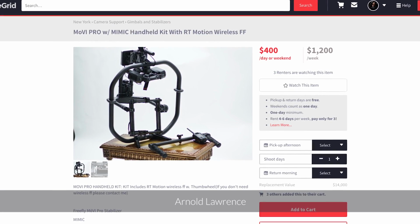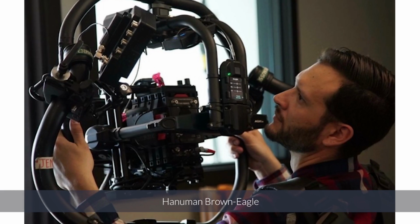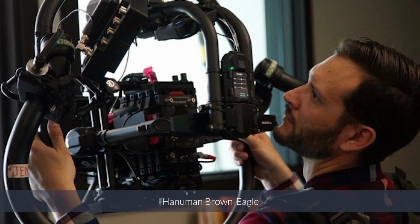So I'm not saying the Ronin 2 isn't a great investment. It's a wonderful investment. It's an amazing tool. They've done a great job, but I'm noticing there's a little bit of shift. I think the word is out that the MoVI Pro is an amazing gimbal. So to drive my point, I actually pulled a case study and pulled some data of a really successful ShareGrid member who bought the MoVI Pro last year at this time. So from last year in March to now this year in March, they have made $5,705.25 renting out their MoVI Pro.